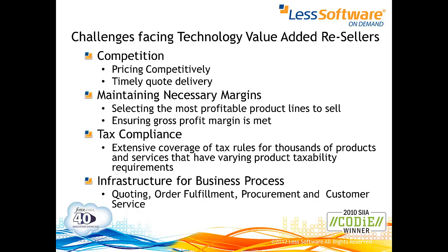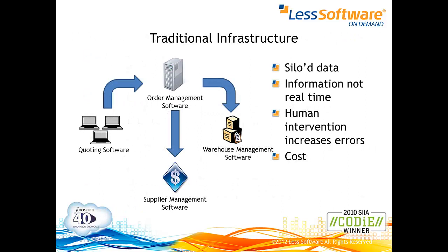One of the most prevalent and costly challenges that we see when speaking with clients is maintaining an infrastructure in order to support the business's daily processes. Most organizations use multiple systems to manage their business processes. A quoting solution for the sales organization that allows the flexibility in pricing and configuration, a procurement system to manage the large supplier network and the supplier catalogs associated with them, and a separate order fulfillment system to execute on the orders. With this type of traditional infrastructure, there are many issues.